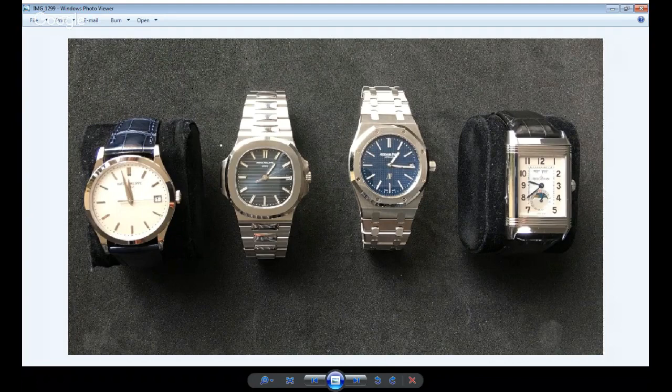That's all you'd ever need, because if you were really, really filthy, loaded, stinking rich, this covers all your bases. You've got the 5296, that's the white metal Calatrava. That's your dress watch. White gold, opaque dial, beautiful. You'd use that when you're meeting the queen, when you're getting your knighthood, when you are getting a Grammy or an Emmy.